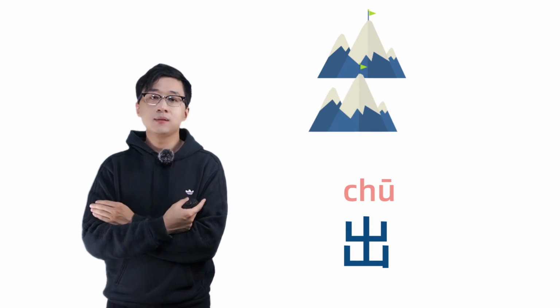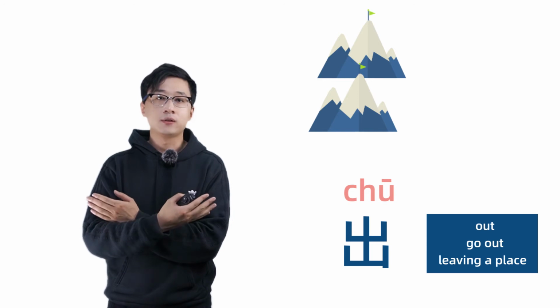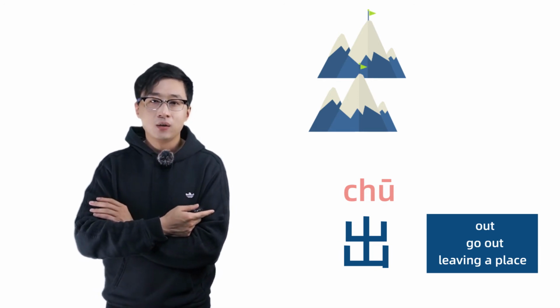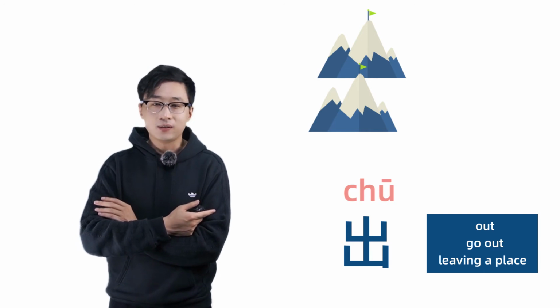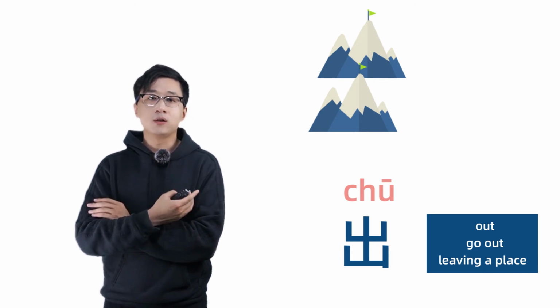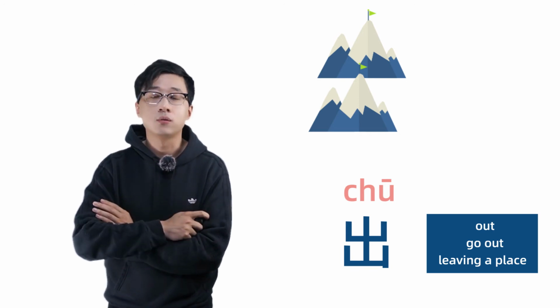出, that's 2 mountains. 2 shan stacked together. 出, meaning out or go out, leaving a place. Yes, when you climb one mountain and another, what do you look for? To get out of it, to find a way out. In ancient times, people could hardly live in mountains, especially those agricultural groups, so most people wanted to leave the mountainous area. 出, meaning to go out or simply out.